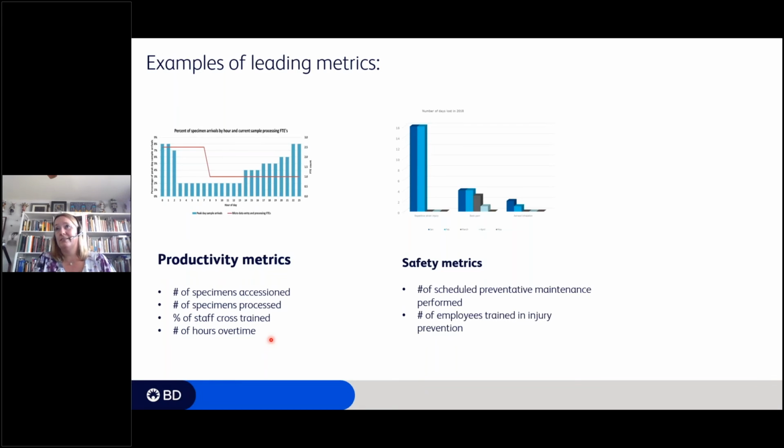Oh, yes, you can. There are leading indicators for that, because you can take a look at the number of scheduled preventive maintenance performed, which can help your equipment to be up to date and not failing, or the number of your employees trained in injury prevention. So with safety, you have to be a little creative, but you will find leading metrics for safety.